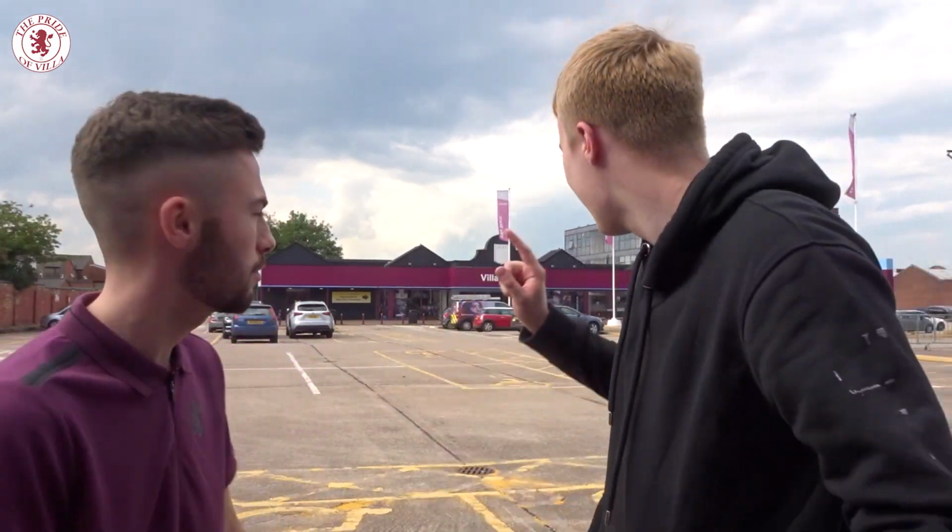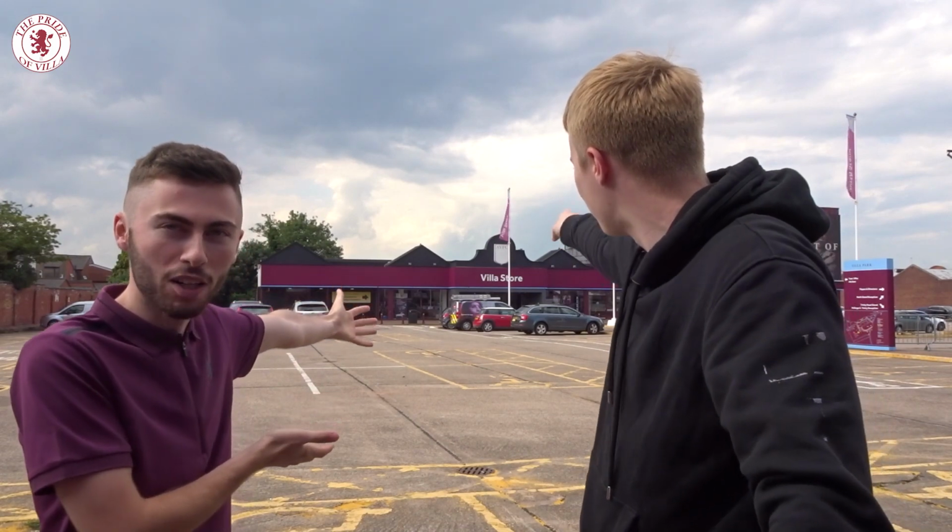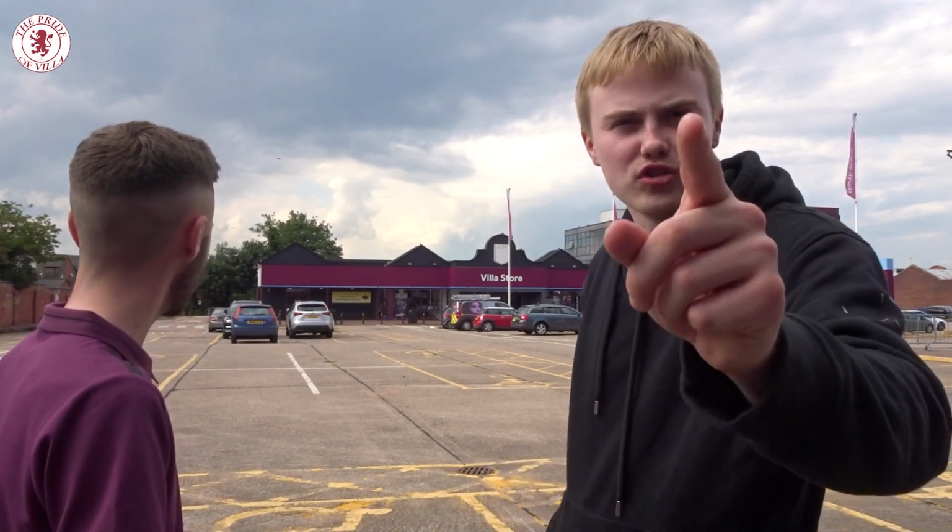Yes guys, so it is a new day and a new dawn for Aston Villa, and what does that mean? It is new kit launch day. We are here at Villa Park. You can see how faded the badge is. We're going to talk about that in a bit, but obviously as I said, it is new home kit release day. We are here for one reason only: waste our money, tell you why you should probably be buying the kit today.